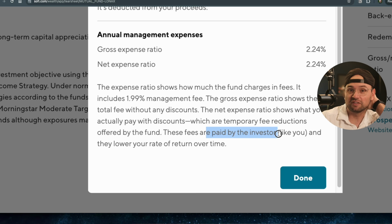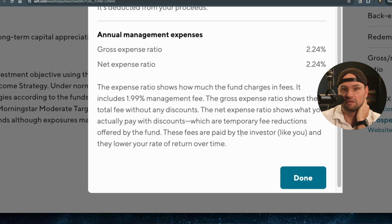It says right here, these are fees paid by the investor, like you, and they lower your rate of return over time. I mean, if you do the math and you see even what a 2% fee does to your returns over the course of a lifetime of investing, it's egregious. It takes away something like 60% of your gains, and that's not factoring in the front end and back end fees. These are crushing fees. These are return-killing fees. I can't tell you how to invest because I'm just a weird guy on the internet, but I would never touch an investment with a fee that crazy in my life.